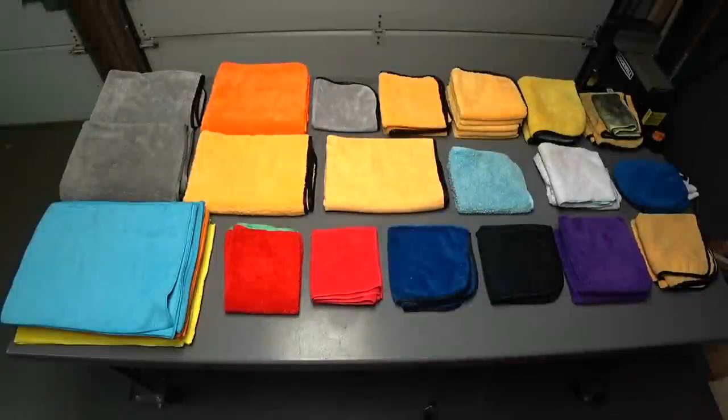Hey guys, I'm gonna do a quick video on microfiber cloths and towels. I got a lot of emails asking what I use and what I have in my garage. I pretty much put everything out on the table that I have on hand today. And there's a lot of stuff on the table that I use regularly.